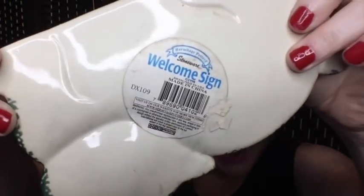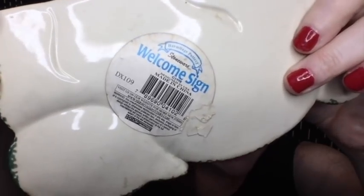So the next piece is not something I would normally pick up. This is a cat welcome sign, and luckily the tag is still on the back. So I was able to see that it's a Hermitage Pottery welcome sign, and I wouldn't have normally picked this up if it wasn't so cheap because it just looks kind of, I don't know, country. It doesn't seem like something that would sell for a lot.